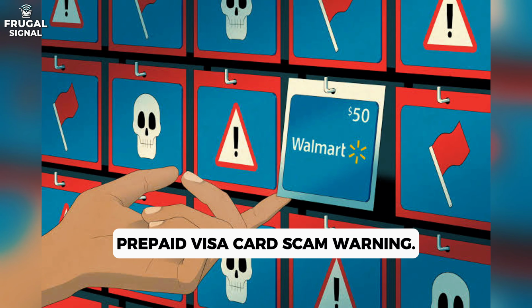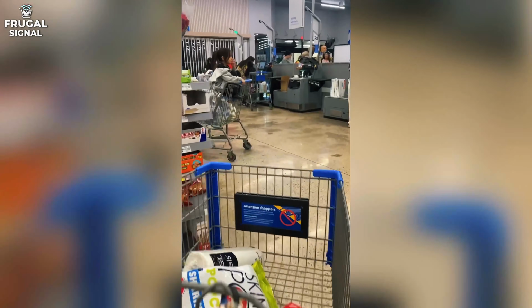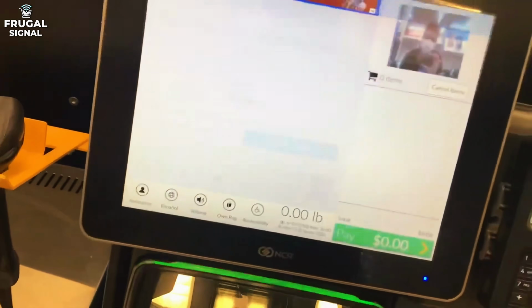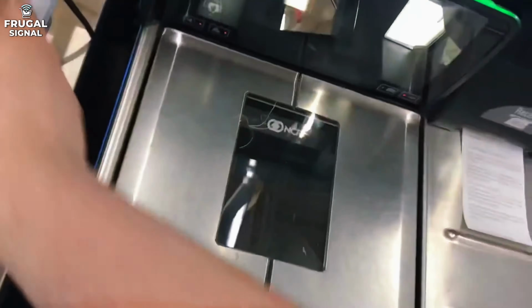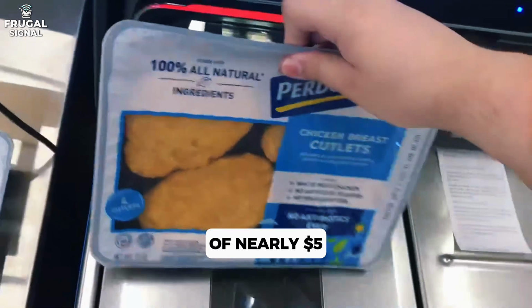6. Prepaid Visa card scam warning. There is a scam quietly targeting the very area you probably thought was the safest, right at the self-checkout lane, a place where it's supposedly just you and the machine. Scammers begin by opening a transaction to load funds onto a prepaid Visa card, with the load amount usually running around $20 plus a service fee of nearly $5, and then intentionally leaving that screen active without completing it.